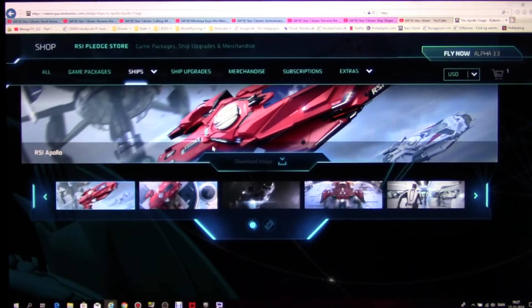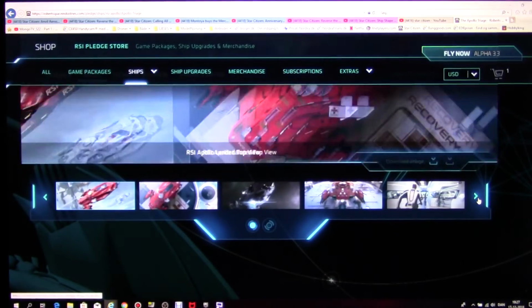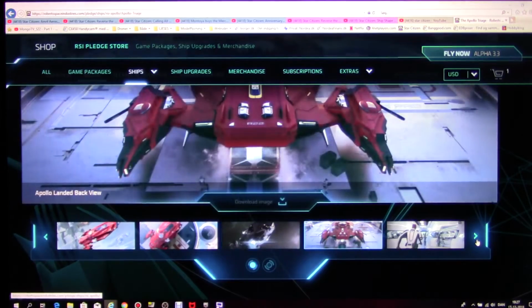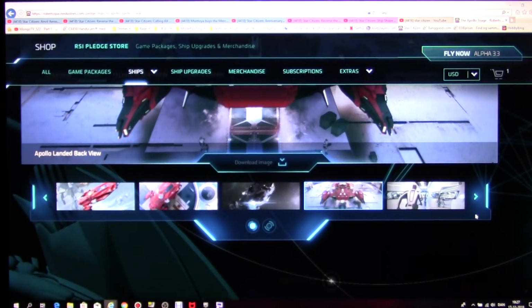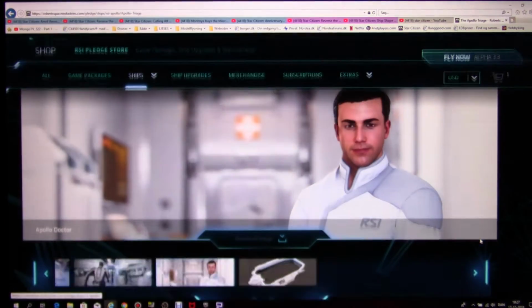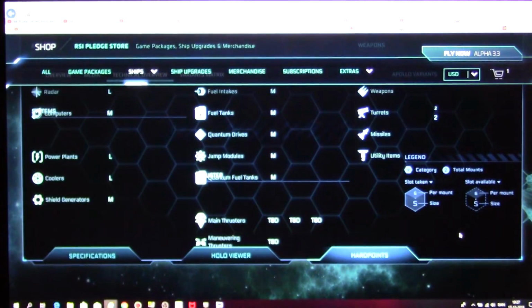I thought it was just a one-man ship. That's a big one, like a hospital ship. Yes. I thought it was just for one.